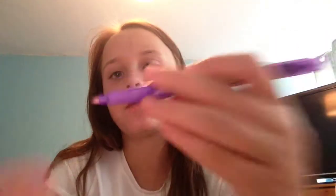Then I also got this from Smiggle. It's Smiggle Eraser Highlighter. So let's have a look. This is the highlighter, purple highlighter. Then this is the eraser. I'll show you it, so you can see it actually works. So I'm just going to do a mini line, put the lid on, get the eraser part, and then watch, just erasing it off. There you go. Boom. That proves it actually does work.